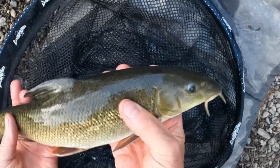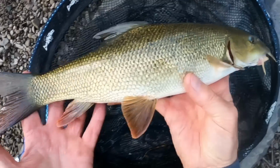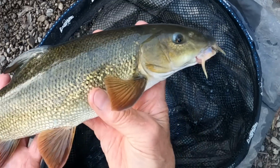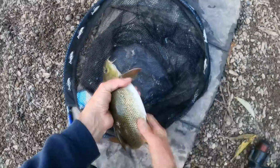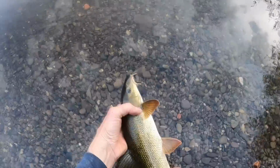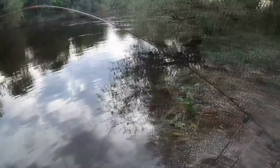Look at that. Can you imagine that on a match rod, stick float, fast current? That'd be everything you wanted. It's not all about big barbel. Well, I'll tell you what it is about. It's about this size for the next generation. Wow, two barbel.